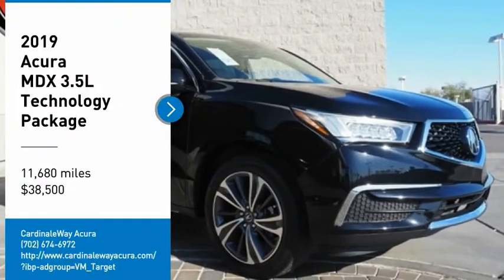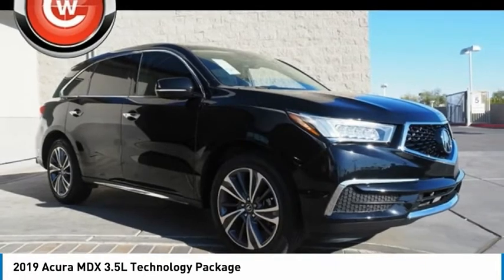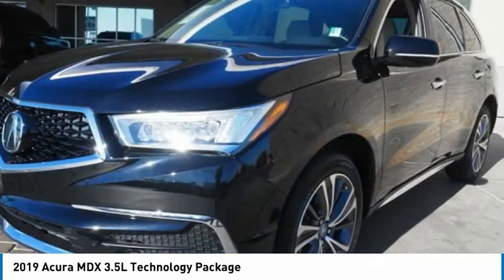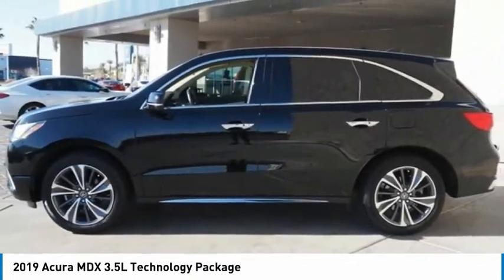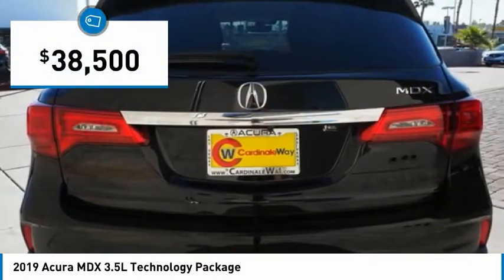Looking for the right vehicle? Check out the 2019 MDX. The Acura MDX is a wonderful choice if you're looking for a mid-size luxury crossover SUV, thanks to its high safety scores, a strong engine, all-around utility, and capable handling, and is priced below $40,000.